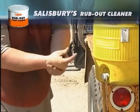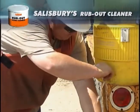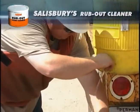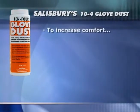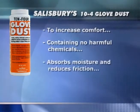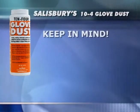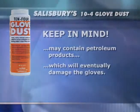Manufactured from orange peel extracts, this cleaner was developed for use by workers who wear rubber insulating gloves. It contains no petroleum products, can be used with or without water, and is completely biodegradable. To increase comfort when wearing rubber gloves, use Salisbury's 10-4 Glove Dust. Containing no harmful chemicals, 10-4 glove dust absorbs moisture and reduces friction for comfort and increased safety. Keep in mind that baby powders or medicated talcs may contain petroleum products, which will eventually damage the gloves.